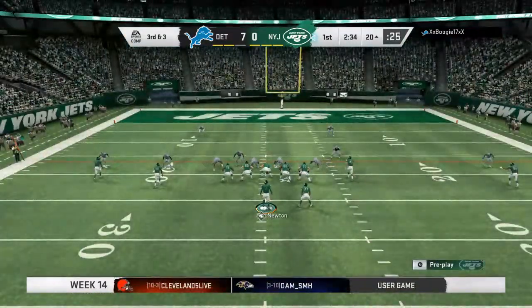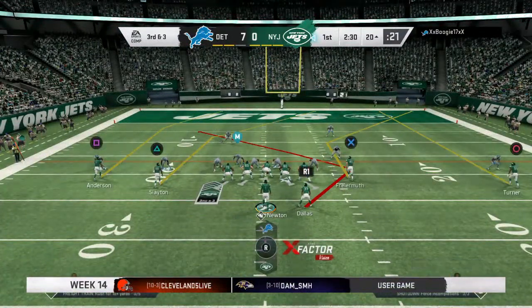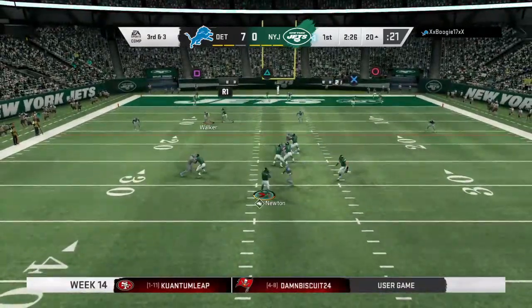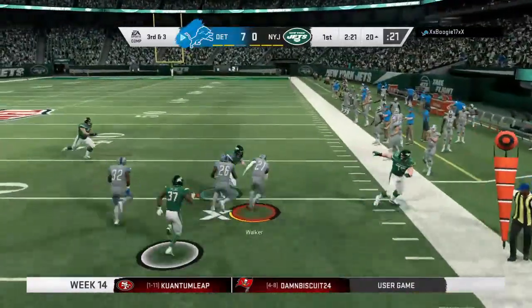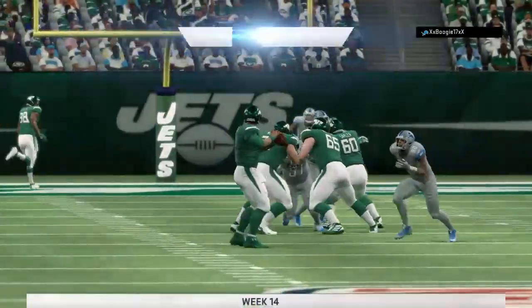And the Lions going with an extra DB here on 3rd down. 40's Mike. A shotgun snap for Newton. And he fires one that's intercepted. Picked by Tracy Walker. And a good return here as he takes it up past the 30-yard line.